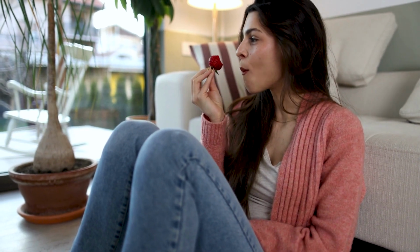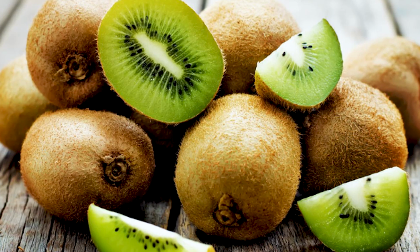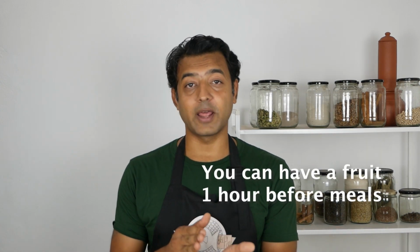So after lunch and before dinner, you can have fruits like ripe bananas, kiwi. Kiwi is an excellent source of fiber, papaya, peaches, apples. These are the examples of some of the fruits. You can even schedule to have these fruits 1 hour before meals, especially apples. You can take just 1 hour before your meal, and this will also help a lot.